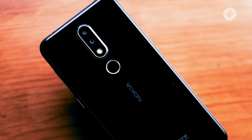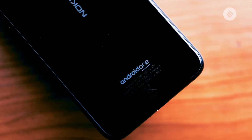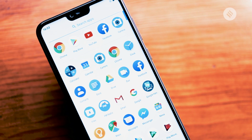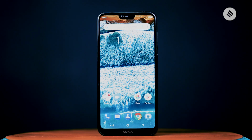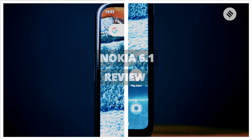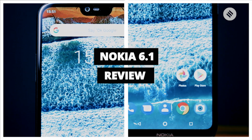If you are in the market for a compact smartphone, Nokia 6.1 Plus has everything you could ask for in an Android mid-ranger. What you most definitely can't ignore about the Nokia 6.1 Plus though are its merits that most consumers care about in a phone. Great design, stable performance, long battery life, capable cameras and pure software. I tried to live with the phone for a week and this is what I think about it.